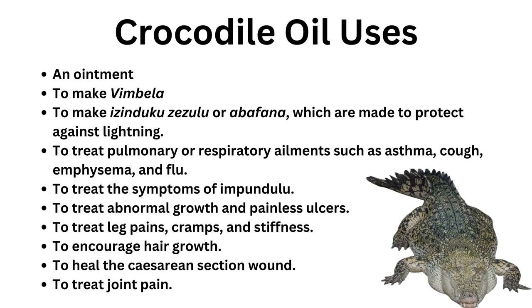So crocodile oil is also used with umvumvu or uvuvu, which is scientifically known as Salix africana. And in this case, it's not used as an ointment, it's used more on the wood. Some people use abafana or izinduku zezulu, which they will take out if there's a storm outside to protect the home against lightning. So to make this induku or abafana, you take the stick of Celtis africana and then you anoint it with the crocodile oil. And that stick is then used as a protection charm against lightning.